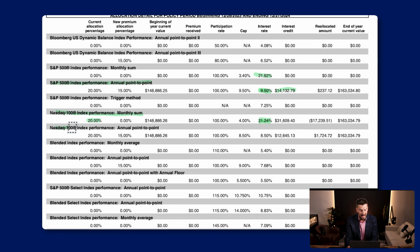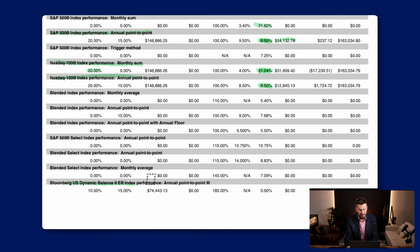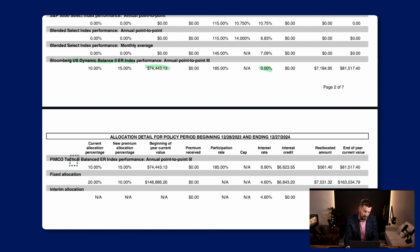Then he also had the NASDAQ with an annual point-to-point with a cap, and that one earned 8.5. So we had some money that earned 9.5, 21, 8.5. Down here, we had a little bit of money in this Bloomberg account that didn't do well. These volatility-control accounts did not do as well this past year, so that one earned 0. But the other volatility-control account, the PIMCO ER, earned 8.9%.